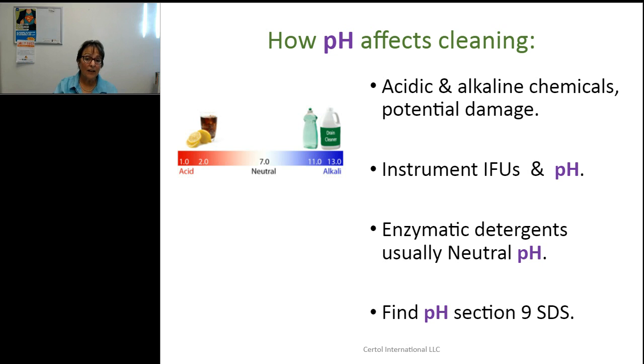The other thing that I get a lot of questions on is, what about enzymatic detergent? Do I have to use enzymatic? And if so, what pH is it? You need to double check the particular product you have and look on the safety data sheet. Remember we saw the first 8 sections? Now you are also going to look at section 9 of your safety data sheet. That's where you'll see color, odor, and pH. So if you have a device that says use neutral detergent, look on the safety data sheet to find the pH.